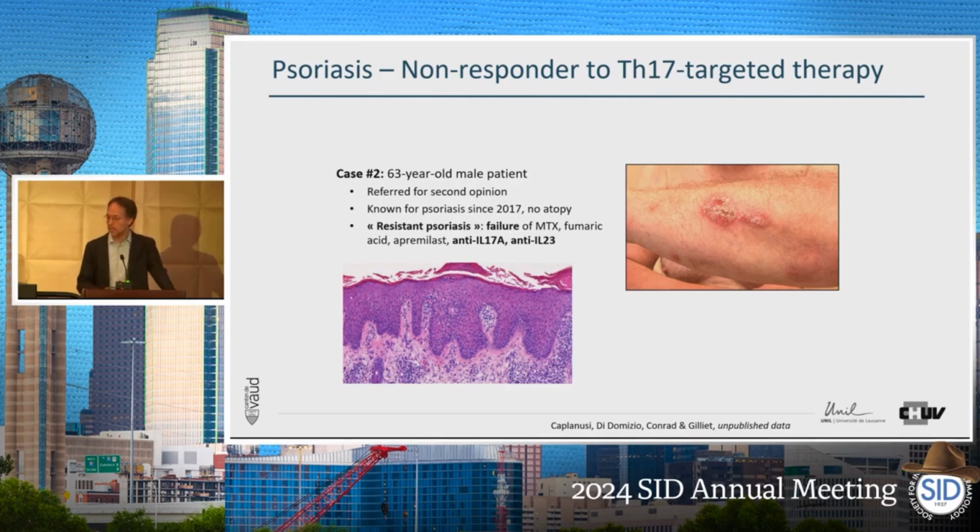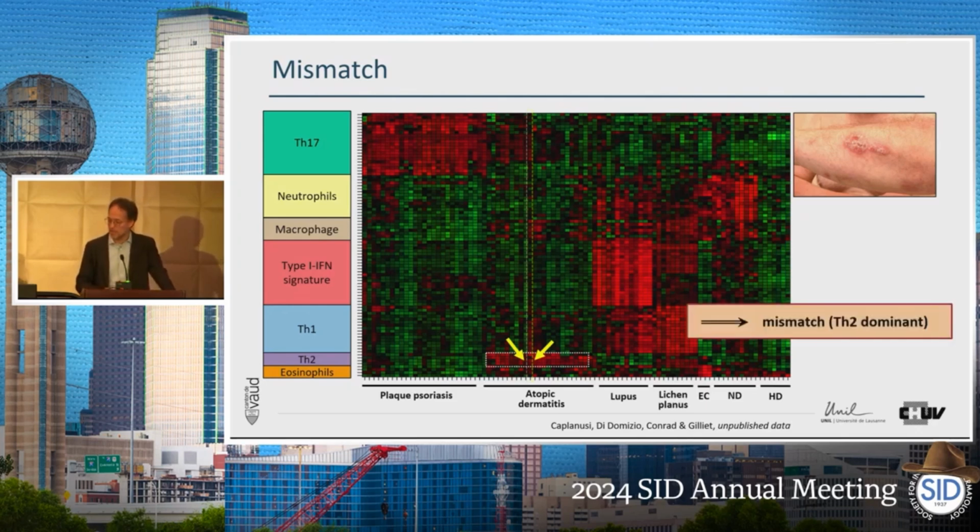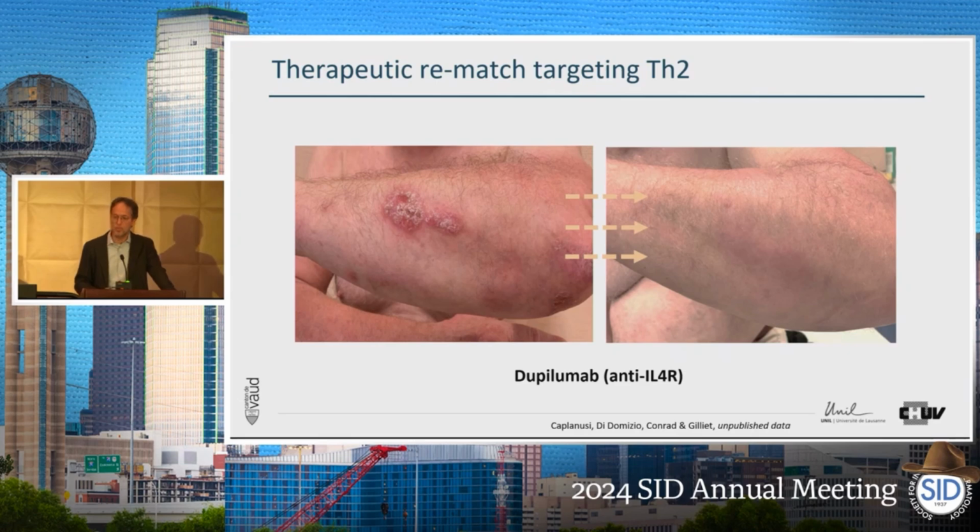So we did our analysis, and as you can see again, despite the fact there was no atopy in the family or atopy himself, he was clearly cut in the middle of atopic dermatitis. He does have a little bit of an overlap of Th17, this incomplete Th17, but no NOS2 nor arginase 2, and was again atopic dermatitis. So this was a clinical mismatch of what the diagnosis was and the therapy that he received. So we did a rematch based on the analysis, put him also in this case under dupilumab, and again after one single injection he went immediately into remission.